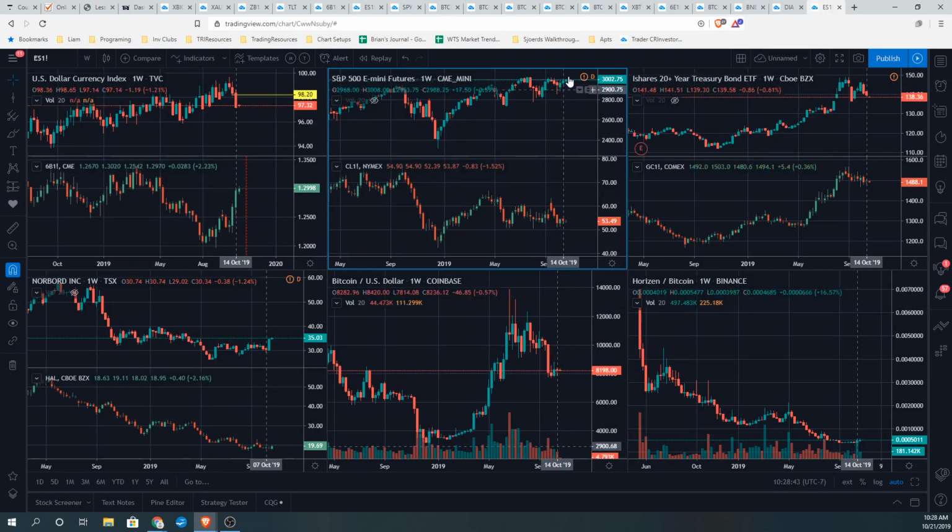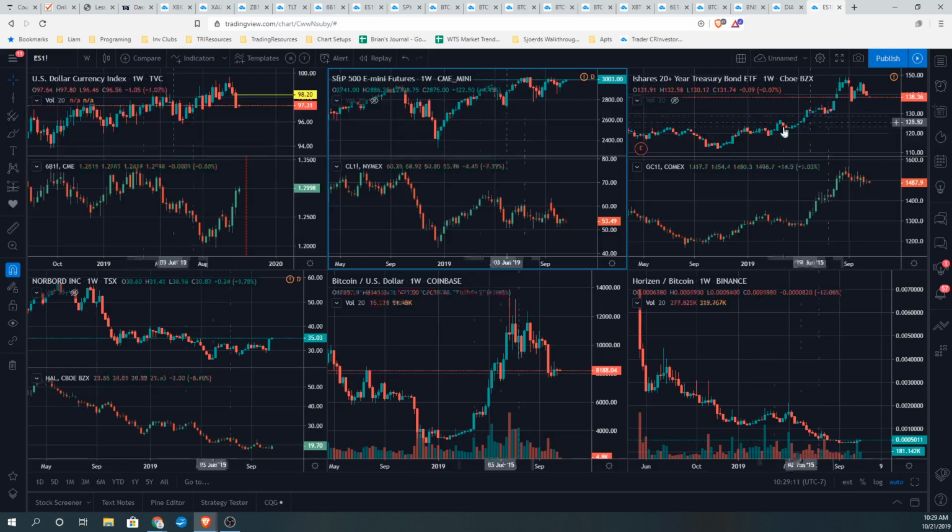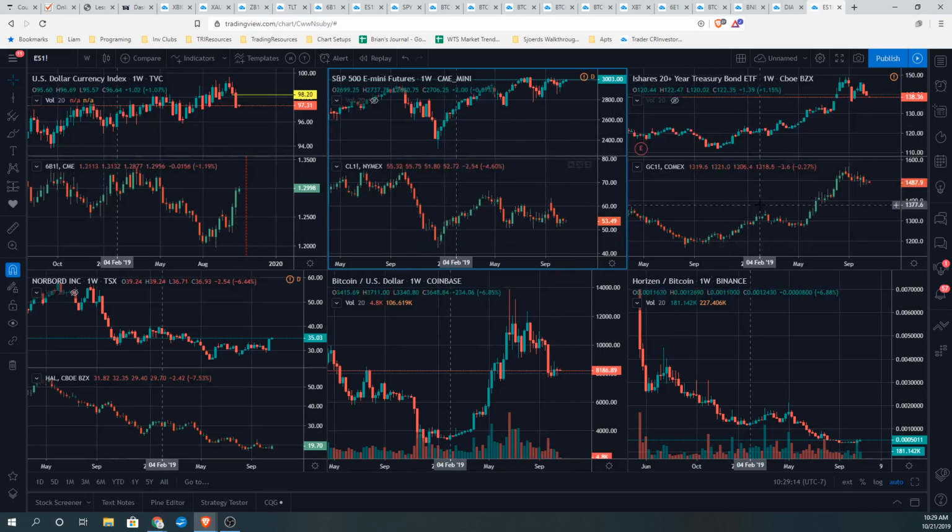Risk on, still working its way up. Wondering what's going on with oil. And of course, our risk on, risk off conversation. You can see Bitcoin's trying to join that risk on conversation here today. The only one that is the outlier, ironically enough, is the oil. Risk off, all heading lower. Risk on, stocks and Bitcoin are heading up. Oil is still just sort of floundering here. So in essence, that's our conversation about risk on, risk off.